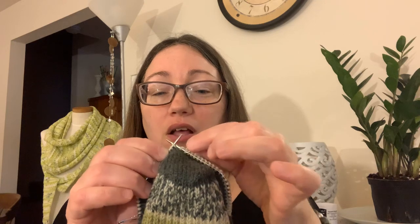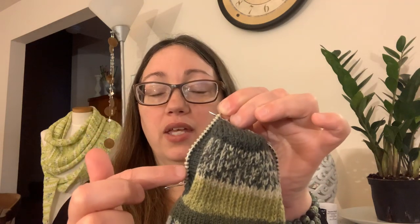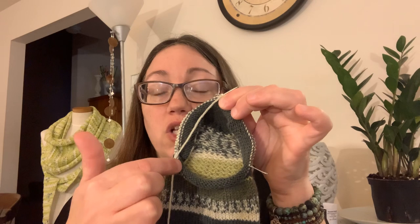The only thing I've done is put stitch markers on here, just so I would know where my beginning of the round is, which is in the center of my heel. I just put a marker in there. And these are my gusset stitches I picked up, and I've put a marker. These are my instep stitches that go over the top of my foot, and I've put another marker. And these are my other gusset stitches I've picked up along the other side of the heel flap.